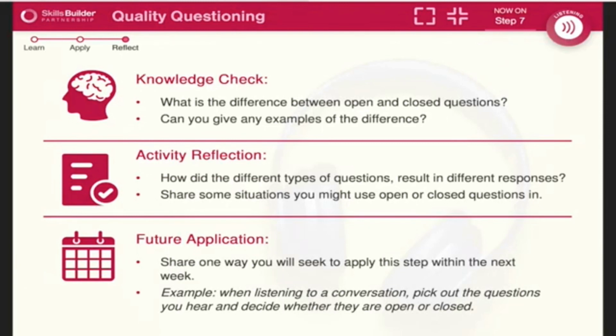So what is the difference between an open and a closed question? Hopefully now you can tell me. Can you give any examples if you're finding it hard to explain? How do the different types of questions result in different responses? And think about some situations where you might be using open or closed questions. I want you to think about this over the week and think about when people are talking to you, are they asking open or closed questions?